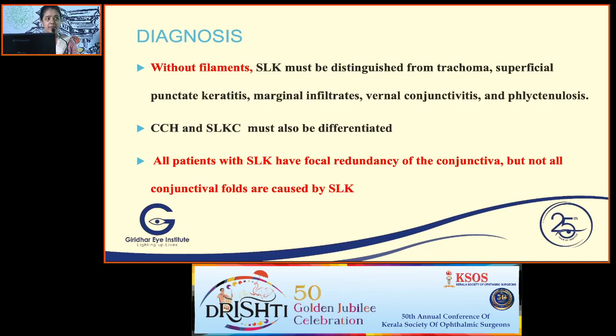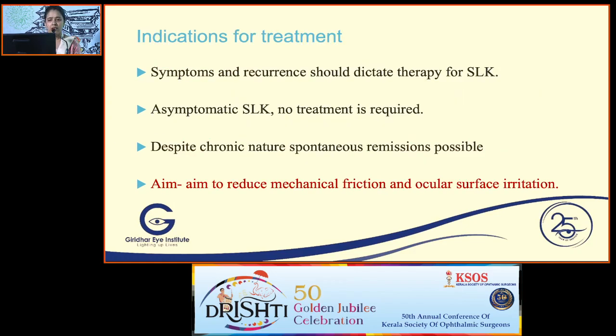When there are filaments, we will do everything. But the clinical examination is very, very important, and it is underdiagnosed or misdiagnosed, I don't know. Coming to the treatment part, from the history it can look dry, you will get confused with dry eye, but if you don't specifically look for SLK, you might miss it.